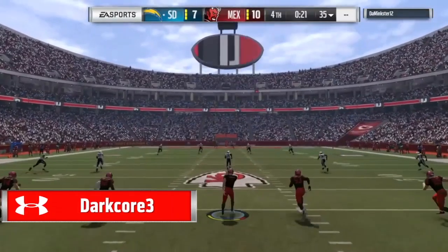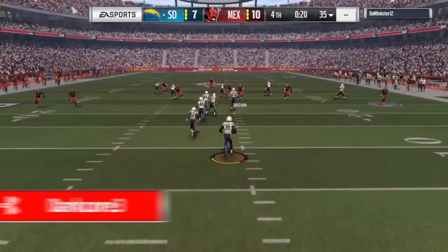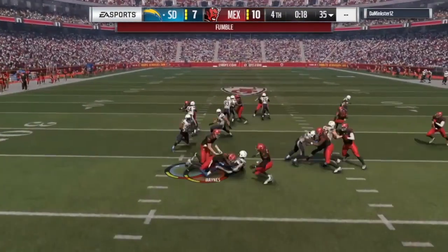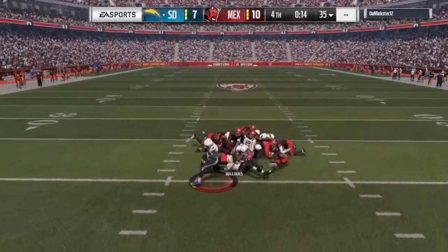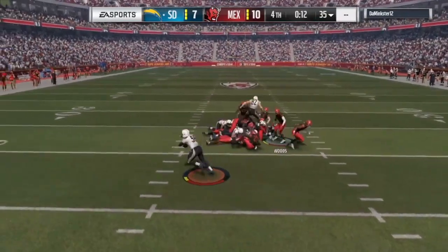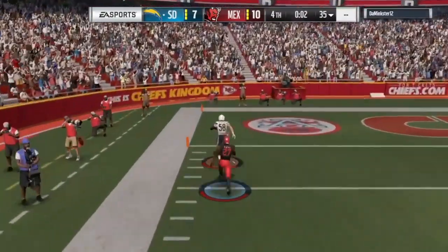Our number 2 play this week, sent to us from Dark Core 3. This is one of the craziest plays we've seen all season. Chargers returning the kick to end the ball game. Boom! Thudded in, forced fumble. Nobody can pick up the ball. Finally, a Chargers player picks it up, but everybody is piled up in the middle of the field. Nobody is going to catch him. Nobody has any turbo left. That is going to be a Chargers touchdown.